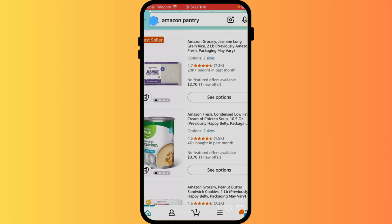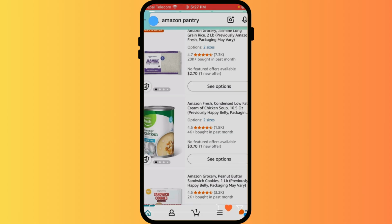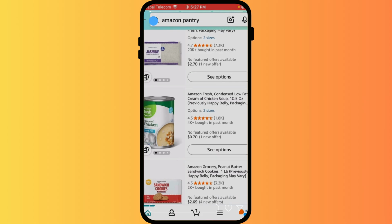You can add items to your cart just like you would with any other product. Once you're done shopping, you can go to your cart and proceed to checkout. You'll be able to see the total cost of your order, including the shipping cost, before you place your order.